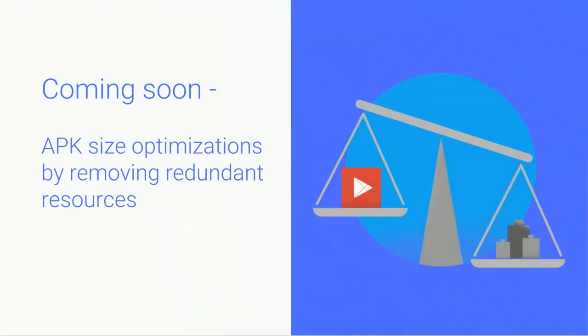OK, so now that Google Play is signing your app, you can probably guess what comes next. We can also start optimizing it on your behalf. The first optimization that we've started with a few partners is resource stripping optimizations. If you opt into this, you can give us a universal or so-called FAT APK, based on which we will automatically generate device-specific APKs by stripping redundant resources for native libraries and screen densities.